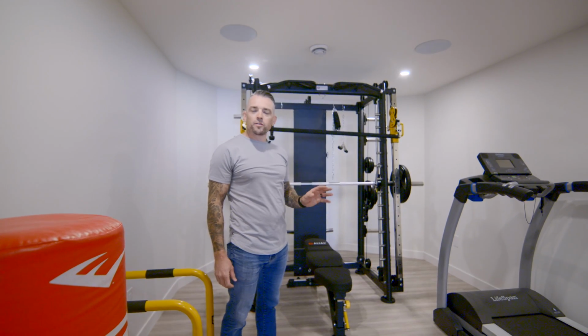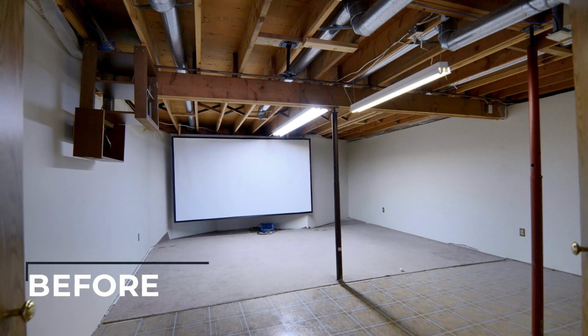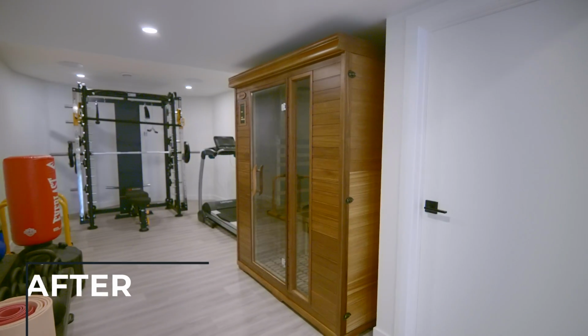In this house's previous life, this used to be sort of a theater setup. We cut it in half. We have storage on that half, and then we've obviously made the rest of this half a gym.